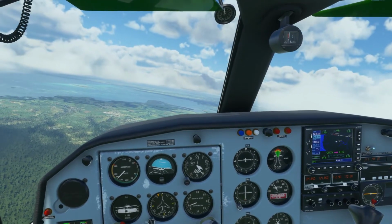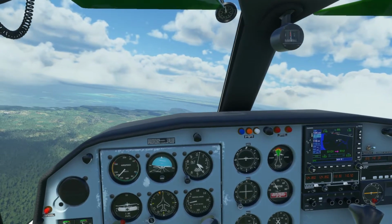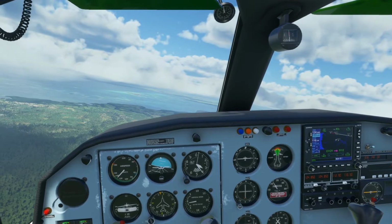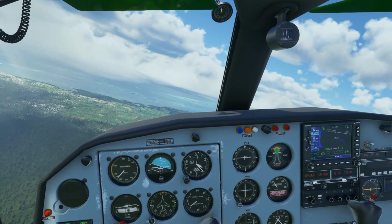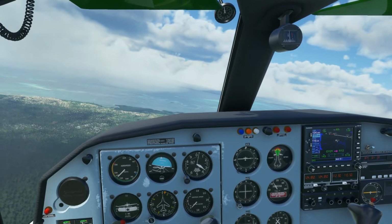Well, it's alright, it's a clear enough day. That's something I'll have to try out again at some point. Or I could maybe see if it'll capture the localizer. I do this.